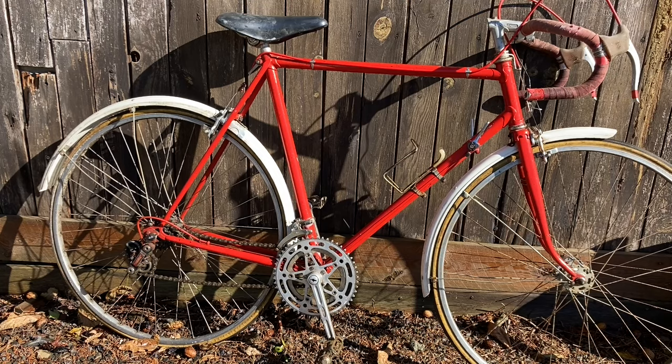Well, after a 5 minute wash with soap and water, it looks pretty good, much better. Amazing how these bikes come back to life. And the red is actually quite a nice shade. I think whoever did the respray did a good job. Looking good.